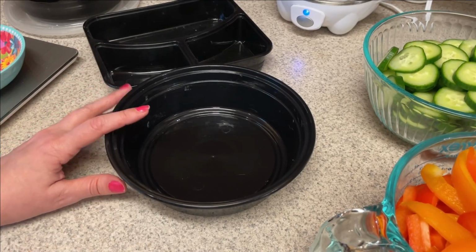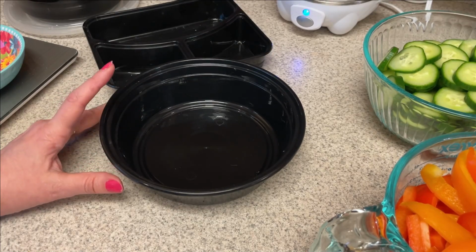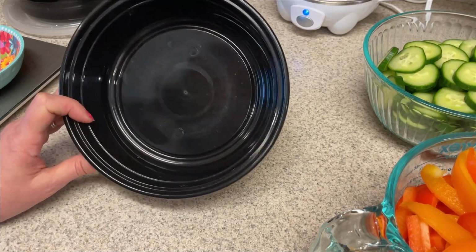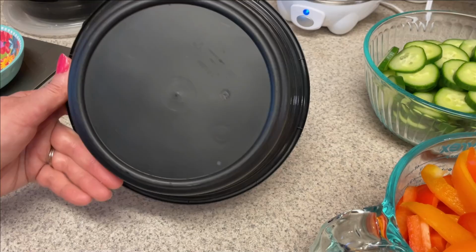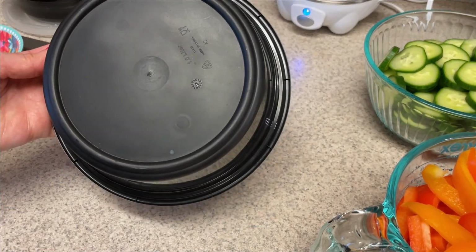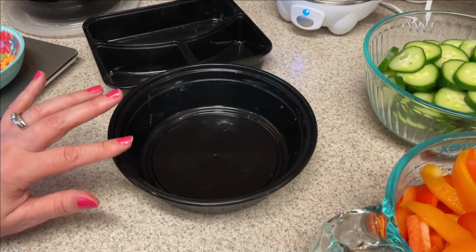Yes, I would prefer to have glass ones, but those are just harder to stack, to be honest, and to carry in my lunchbox. But anyway, don't buy them at Walmart because they're cheaper, but they're definitely cheaper. I was just very disappointed in them. So I'm going to see if I can find, these are 1 liter and they're just really deep. They're great for salads. So I'm going to see if I can find more of these on Amazon.